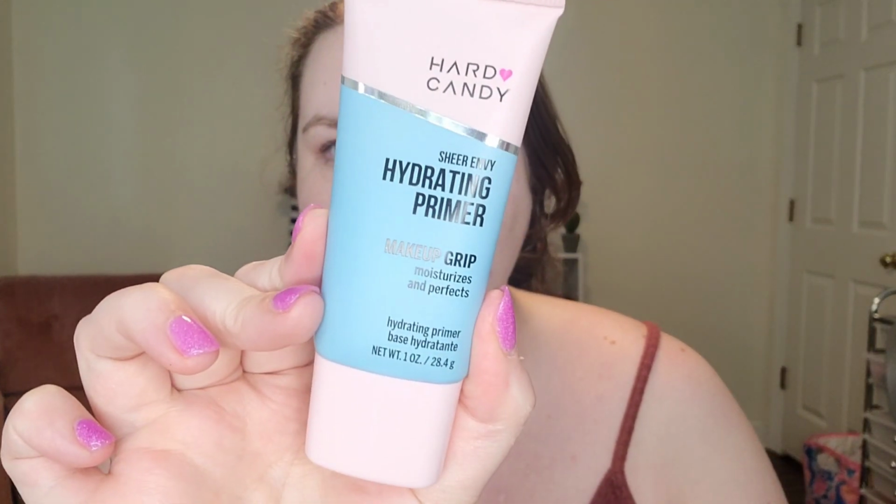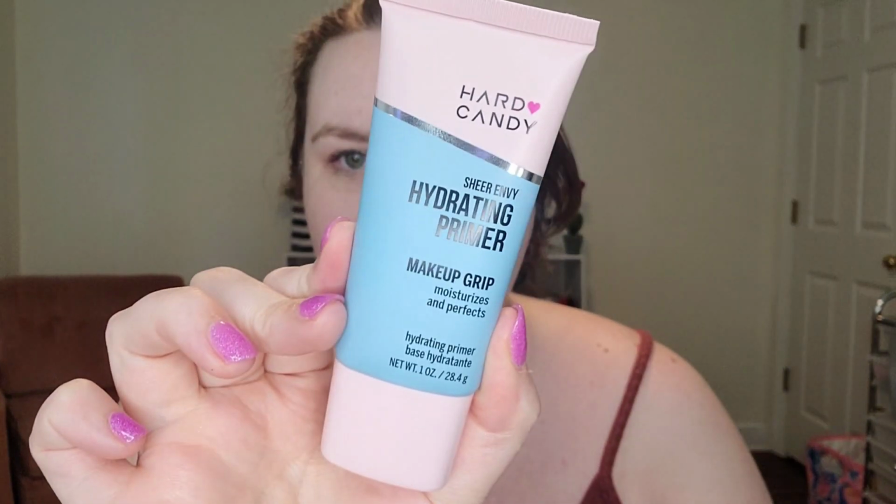And as well, I got the Sheer Envy Hydrating Primer from Hard Candy. And this one I have heard in so many people's loves from the drugstore. It's not a new one, this one's more new, but this one has been a well-loved one, and I just found it at a Walmart near me.